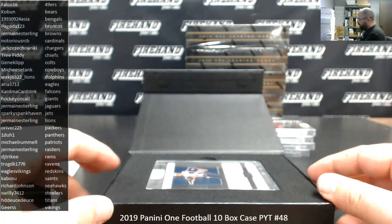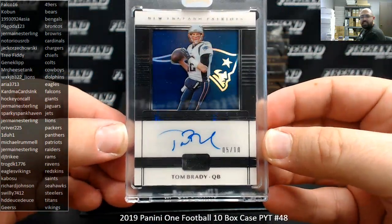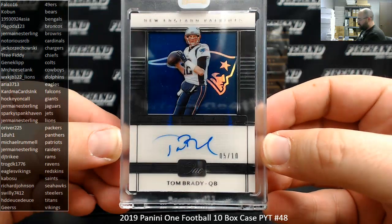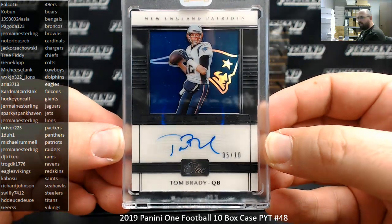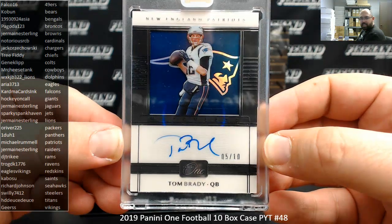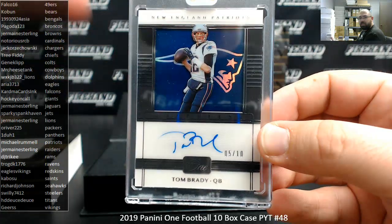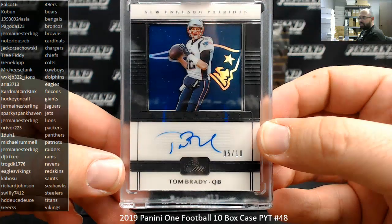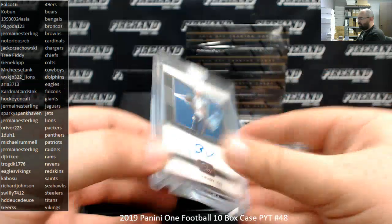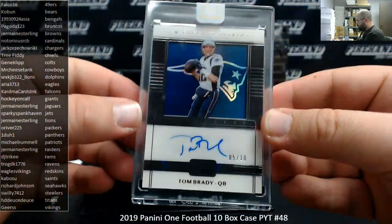Michael, congrats, man. Look at what I got for you here. Got you a TB12. First TB12 I pulled out of Panini One. Congrats, man. 5 out of 10. Boom, boom, boom. Nicely done. Number to 10.